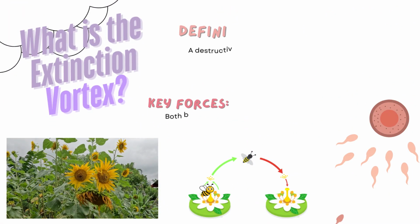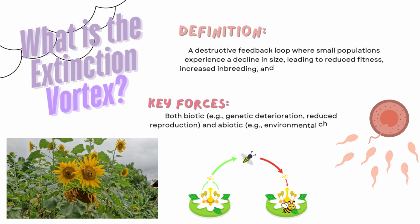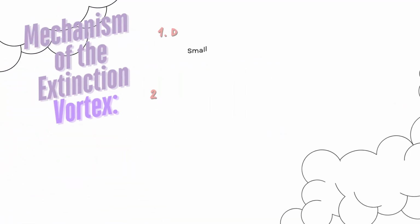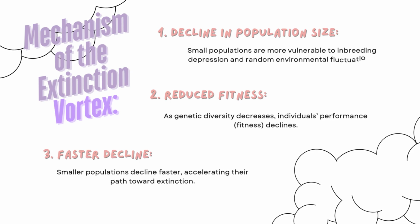The extinction vortex represents a destructive feedback loop where small populations decline, leading to reduced fitness and increased vulnerability to random environmental events. Understanding this process is key to developing effective conservation strategies. Both biotic and abiotic factors contribute to the extinction vortex. Biotic factors include genetic deterioration and reduced reproduction, while abiotic factors encompass environmental changes that further threaten small populations.